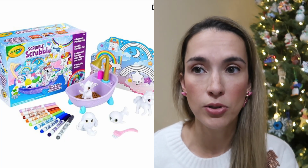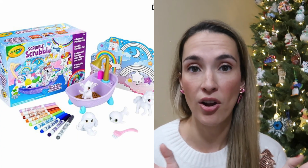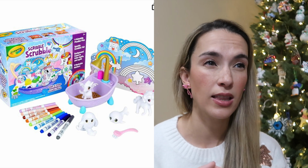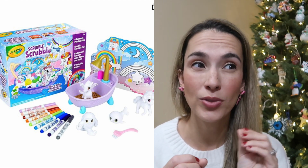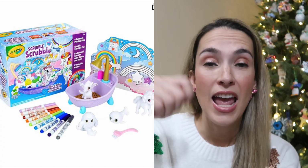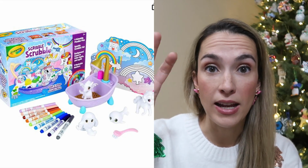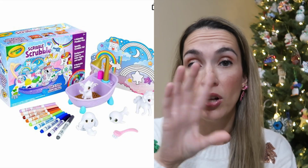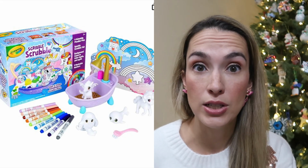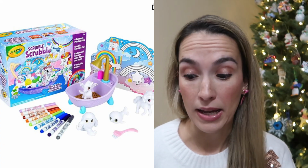They are little animals that are white, come with markers, and then you can color and draw on them however you like. Sometimes it comes with a little bathtub or a lake or whatever container that you fill up with water. With that water, you have a little brush and you brush off and bathe your little animal, and it comes clean and you can redo it. So that is also another little arts and crafts thing that my kids love.